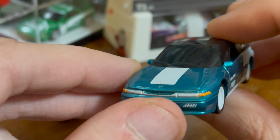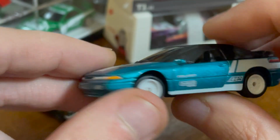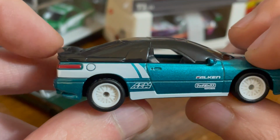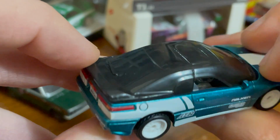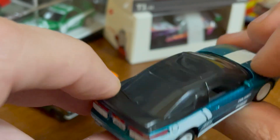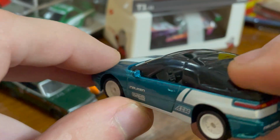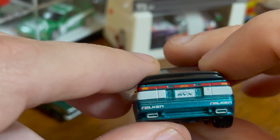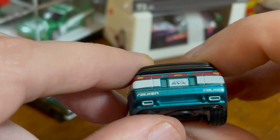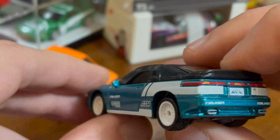Yeah, there's a bit of an overlap there, which is unfortunate, but the design of those headlights is really sharp. Yeah, it's all completely blacked out. There is an interior though. Looks to be gray, I think. No, black. Okay, it's a left-hand drive Subaru SVX. The back lights are good too. Brake lights, I mean.